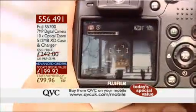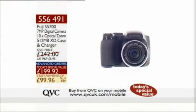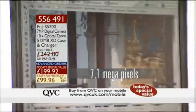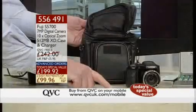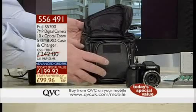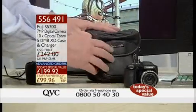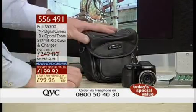Finally, it's the leather, and I'll emphasise leather, it's got the label there, the leather multi-purpose case, which will take the camera, it'll take the charger, it'll take your card, it'll take your phone, it'll take your purse if you like. Perfect for storing all your camera gear. And everything here is Fujifilm branded.